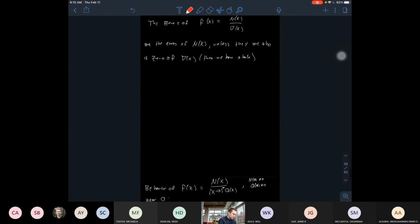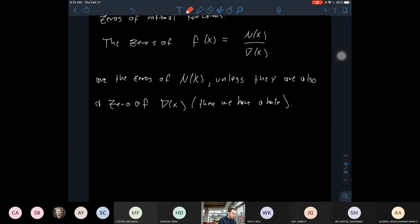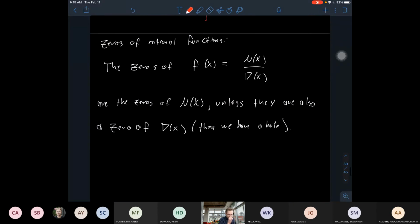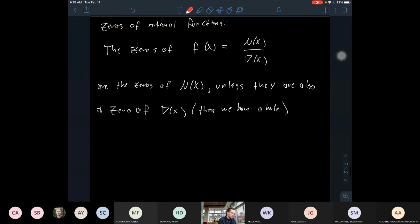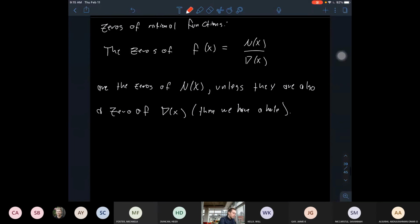This might be the last, no, second to last thing, I think. Yeah, second to last thing before we're ready to go to the big leagues and graph a real rational function. The second to last thing I want to talk about is the zeros of a rational function. Okay, so where does the rational function cross the x-axis? Okay, where is this going to cross the x-axis?